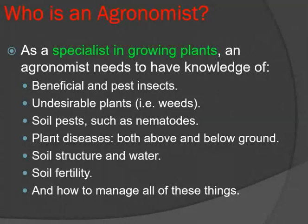But basically, you're a specialist in growing plants, and you need to have the knowledge of insects, good ones and bad ones, undesirable plants, i.e. weeds. My grandma used to say, a weed is just a plant that's not in the place where you want it to grow.